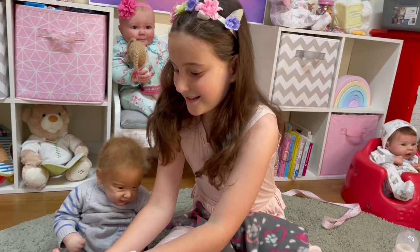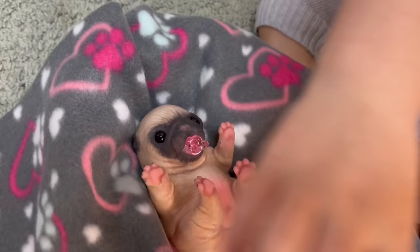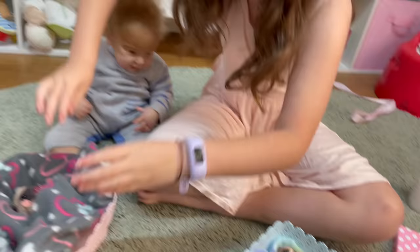Oh, that's a good idea. And then she lays in there. Oh, that's cute. And then it's like that. Oh, that's cute, isn't it? Very nice. Okay, and our little hamsters or guinea pigs can go over here.